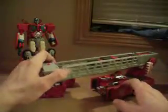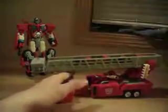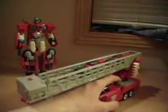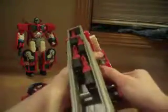And, well, his trailer is a parts former, so... But that could be just an element from God Bomber. So let's go to the base form.